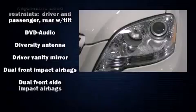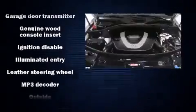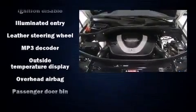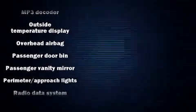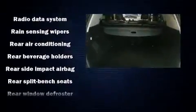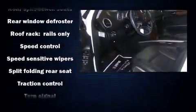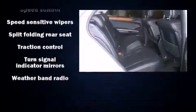Mercedes-Benz also prioritized safety and security by including head curtain airbags, front and rear side impact airbags, traction control, an emergency communication system, and four-wheel disc brakes with ABS. A Carfax history report provides you peace of mind by detailing information related to past owners and service records.